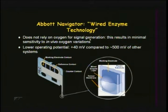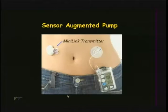Let me get this pointer. There we go. And also, the operating potential that we discussed for the other 2, it's much lower than the other 2. And because of that, this is probably the reason that there is more accuracy, at least a little bit more accuracy, when we look at the data for accuracy between the 3 different meters.